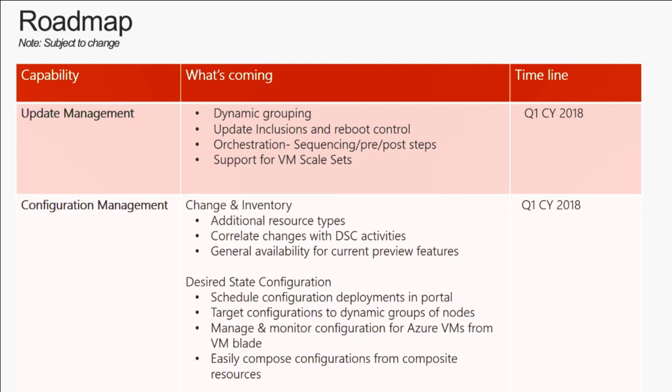In DSC, we have a number of features forthcoming. I showed you a bit about doing scheduled assignments of configurations. We're going to add an experience for that in the portal. And we're going to allow you to target groups of servers where you've defined dynamic groups on search queries, rather than creating lists of nodes in PowerShell.